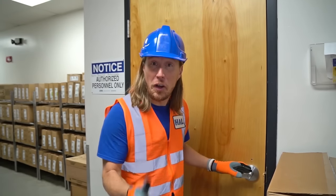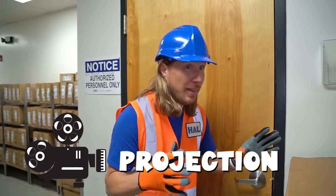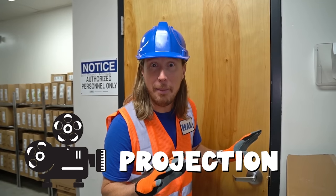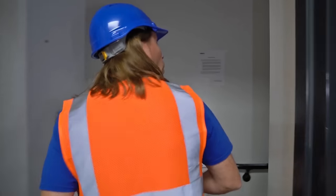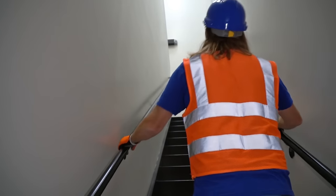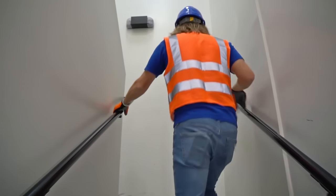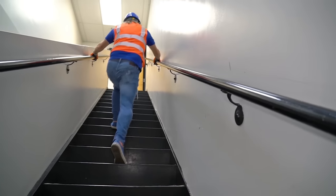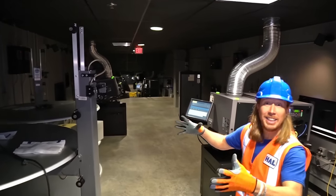Now, we get to go even further behind the scenes. Do you know what's behind this door? The projection. Yep, that's where all of the projectors are kept for all of the theaters. Come on, let's go. This is gonna be great. Oh, whoa, that's a lot of steps. I guess we've gotta be way up here. Oh, yep. Oh, this is exciting. Oh, there's even more steps. Let's go. Oh, yeah. We made it to the top.